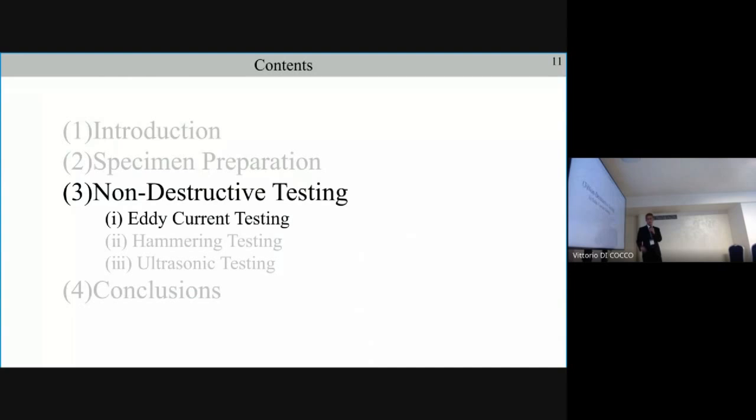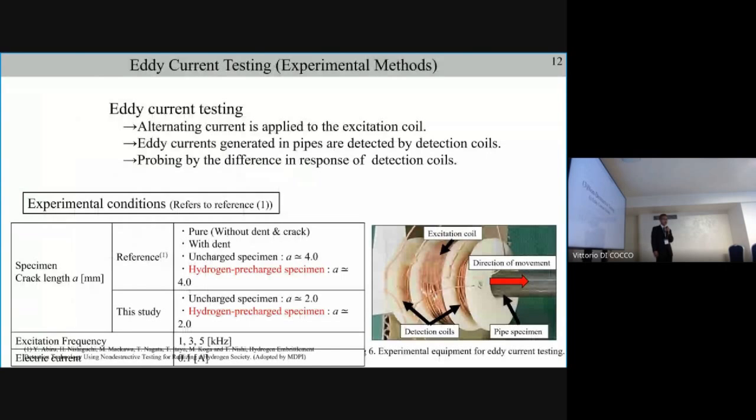Okay, non-destructive testing, starting with eddy current testing. I will briefly explain eddy current testing. Alternating current is applied to the excitation coil, and then eddy current generated in the pipe is detected by the detection coil. And then the crack is identified by the difference in response of the detection coils.